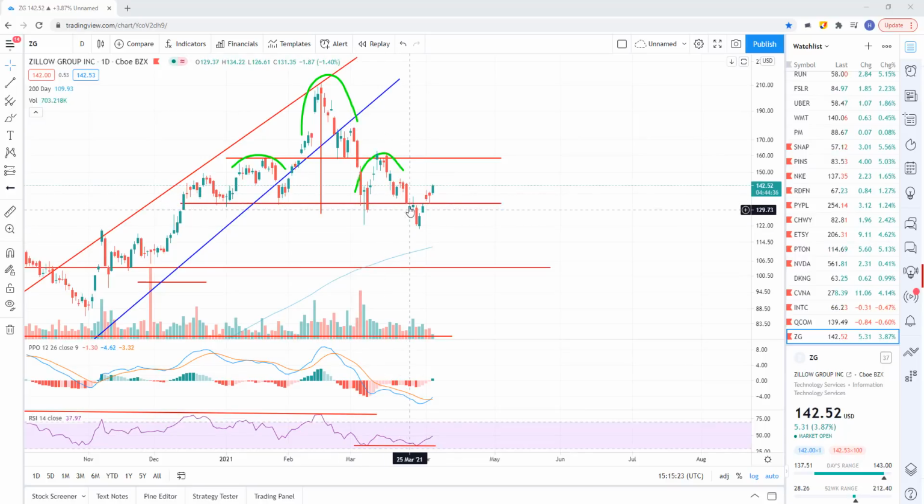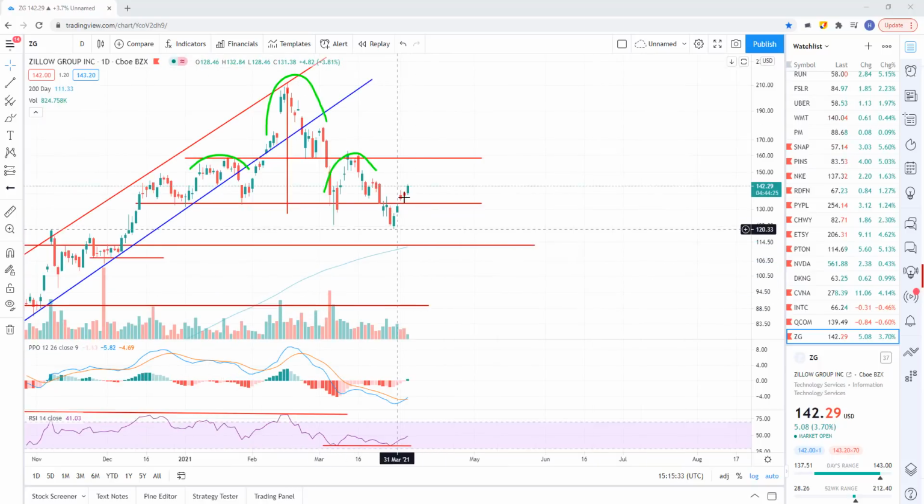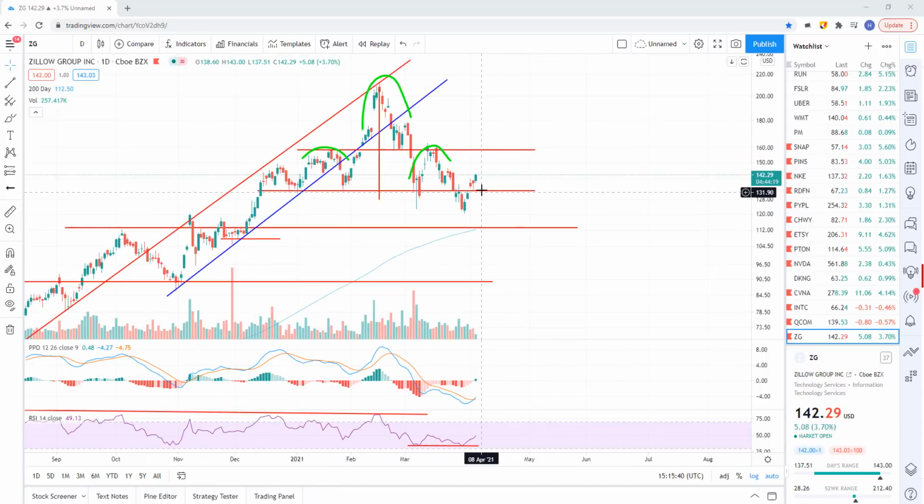I was looking for an impulsive break of that neckline. We didn't get that, we got the break of the neckline. It just wasn't very impulsive, and they started to recover it. I didn't like that. So I don't want to be involved in this one, just due to that recovery of the neckline. So again, I'm just going to wait and see how this one plays out.